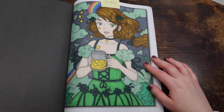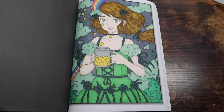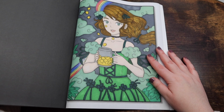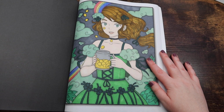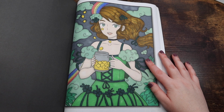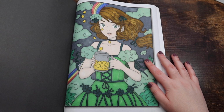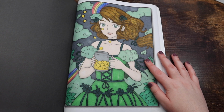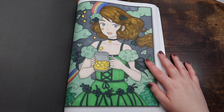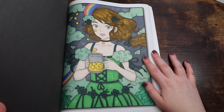This is the page I colored tipsy. I feel like I've told this story a couple times, but basically I got wine tipsy one night and I messaged Danielle, Danny Buttons, and I said, hey girl, can you pick a page for me to color? And this is the page she picked, and it turned out so fun. I love it. I really like how everything about this came out, so definitely my top page for that month.